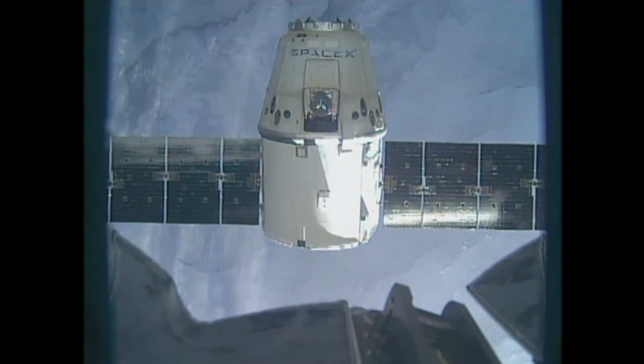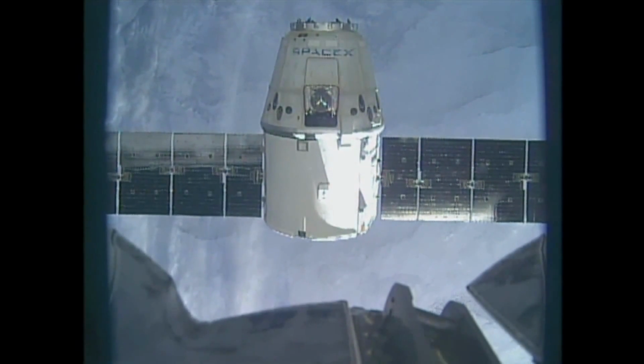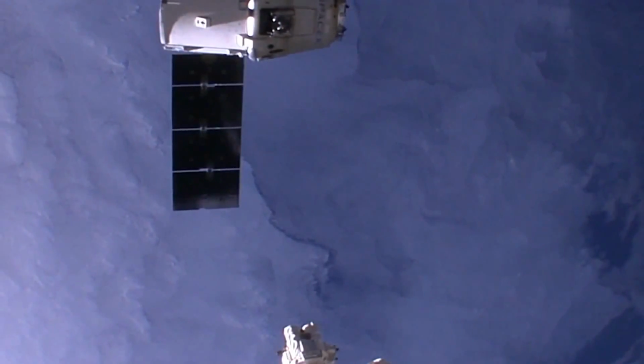February 10, 2015, the U.S. commercial cargo ship known as the Dragon departs from the International Space Station as an unidentified object tracks its departure. Take a look.